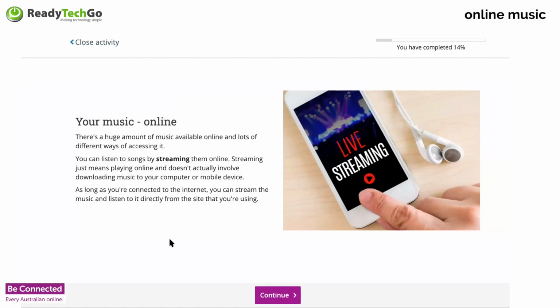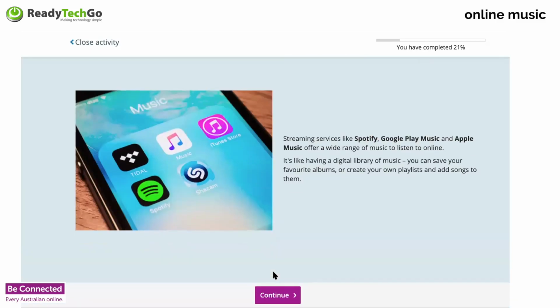As long as you're connected to the internet, yes, you can stream music and listen directly to it from the site. And there's a few sites for this. Many people will know Spotify already, as you can see. Spotify, Tidal, Shazam was no longer with us. As such, Apple now owns Shazam, and Shazam is built into Apple devices these days. You can actually say to your iPhone, tell me what song this is. And as a song plays, your iPhone will tell you what song it is. The iTunes Store, Apple Music, there's quite a few of these.